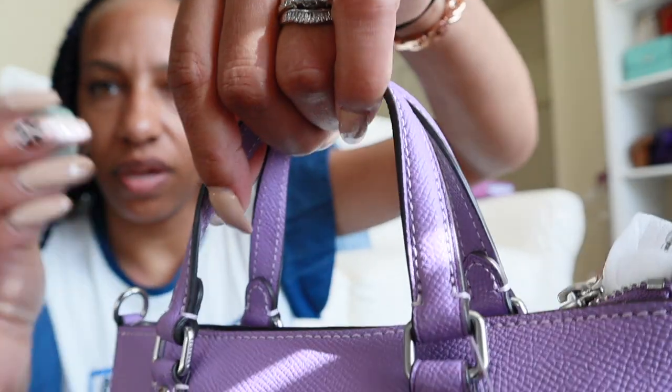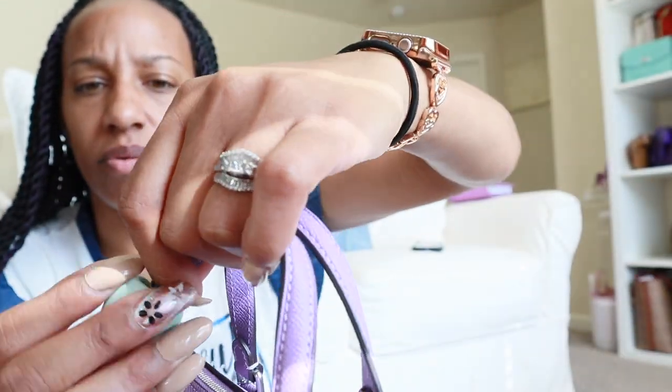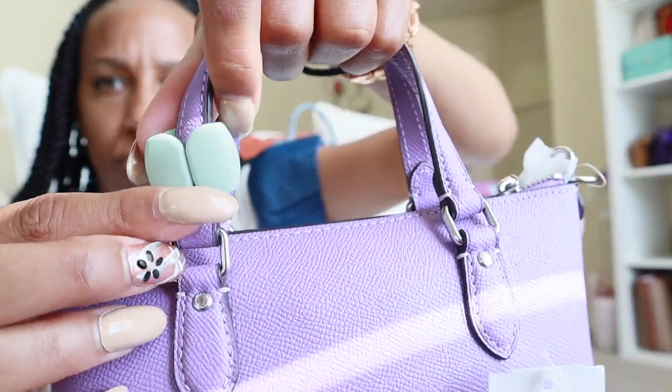If I had a cord near me, I would show you guys. Let me see, I guess I could use the bag. But you are just going to slide the cords in the middle. Come on, man, get in there. So it'll be like that, and it'll hold your cords together.